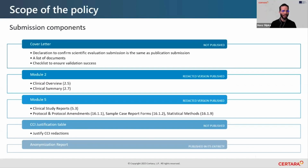So number one, it's a cover letter. This is very straightforward. It's a declaration that your research is truthful, that it's honest, that the scientific evaluation submission matches the publication submission. It also includes a list of documents that you're submitting, and it'll have a checklist for you to fill out to ensure that the initial technical validation after submission is successful. So you've included all the correct documents, everything is titled correctly. That checklist will be included with the cover letter. And then there's 2 sections that are really the crux of the submission, the most important part.